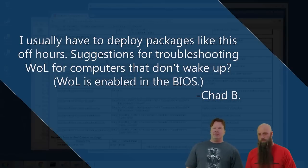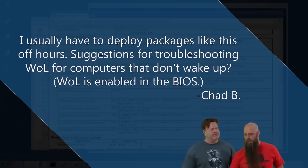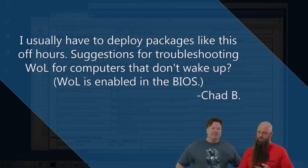Suggestions for troubleshooting Wake-on-LAN for computers that don't wake up. Wake-on-LAN is enabled in the BIOS. Chad B. Hi, Chad. Hey. Okay, so you're going to use Wake-on-LAN. That means that if you're using Wake-on-LAN with PDQ Deploy, you need to have the same computer in PDQ Inventory. You have to have inventory because inventory maintains the MAC address that's necessary. Yep, it maintains the MAC address.